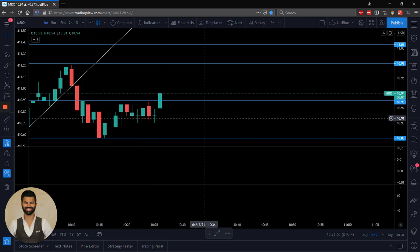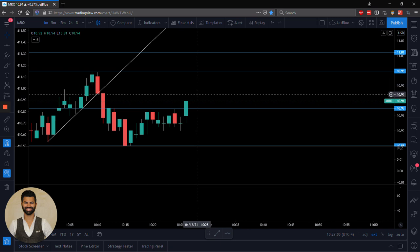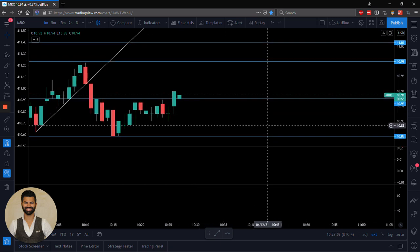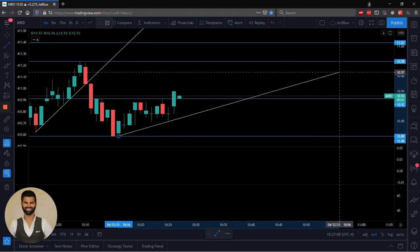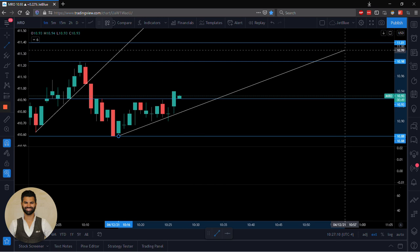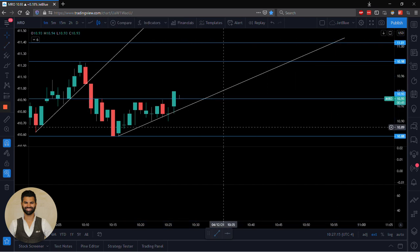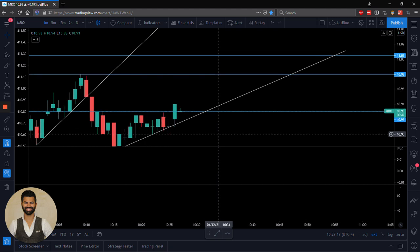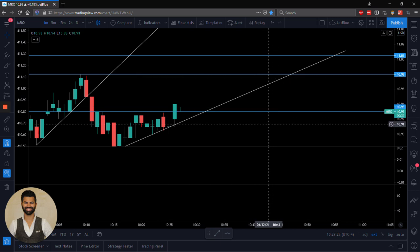Let's get rid of this line. Anything extra we don't need, we can get rid of. All right. Let's get rid of the SPY for a second. Okay. Let's clean this up if we can.